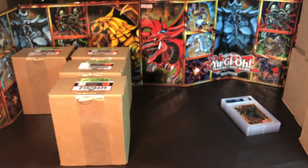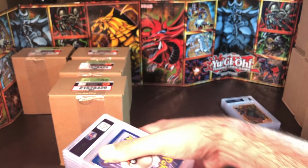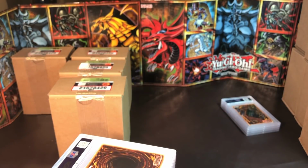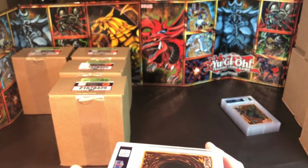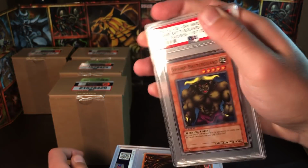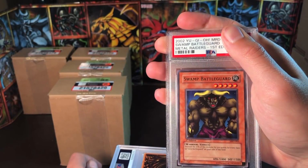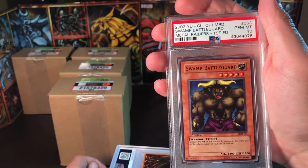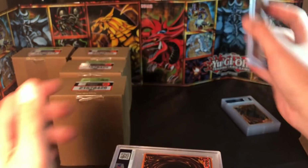we will keep digging. So just glanced at a few here at the top. Looks like some MRD cards, so I'm fine with showing those in this video. Saw a couple grades, but not gonna hurt anything too much. They were just commons, so. Okay, continuing on. Swamp Battle Guard. I think I have this one. I need lava. Gem Mint 10, so this will be for sale.